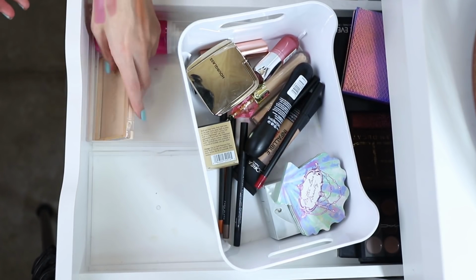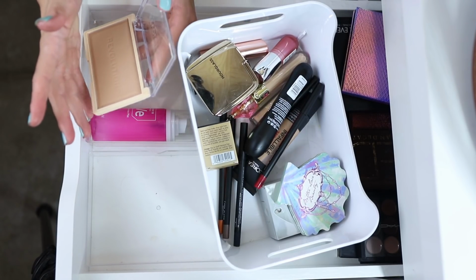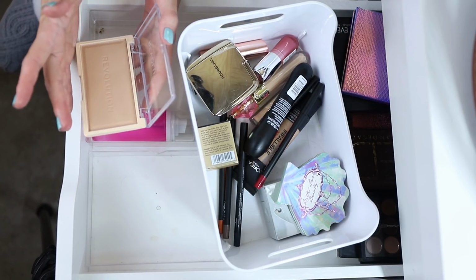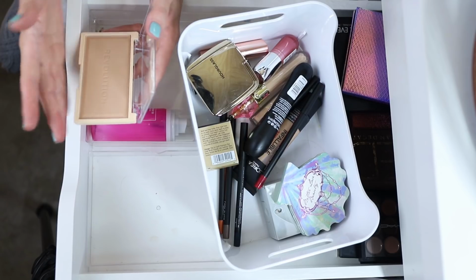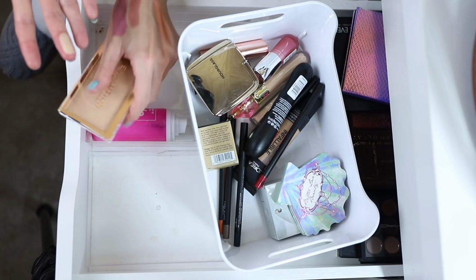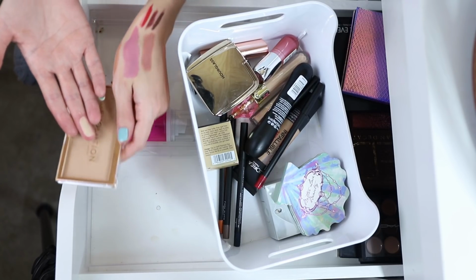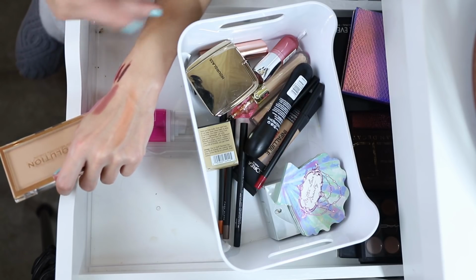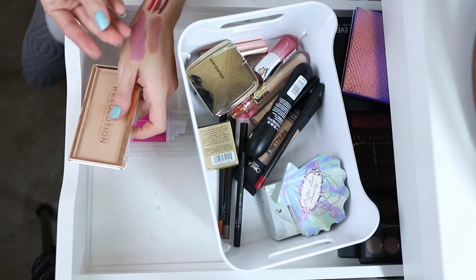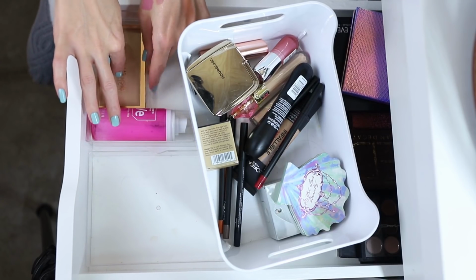Kind of same vibe with the powder. I've hit pan on my powder, and realistically, it'll probably go into next month before I actually finish it. But I want to give this one a go because I'm not 100% sure about the color. It looks dark here, but it looks kind of okay when I swatch it. And it feels so goddamn soft and smooth. So I'm kind of curious about that.